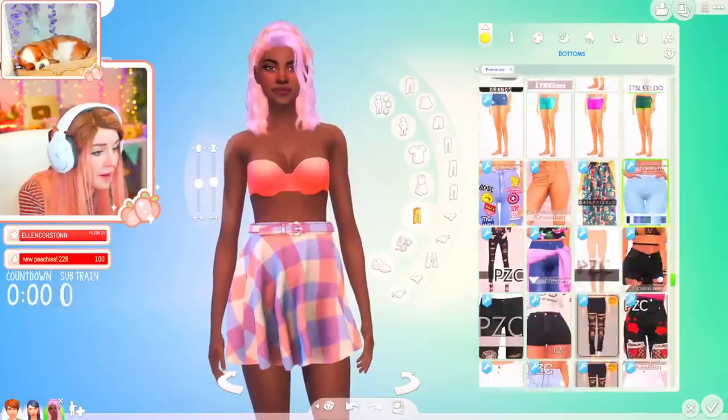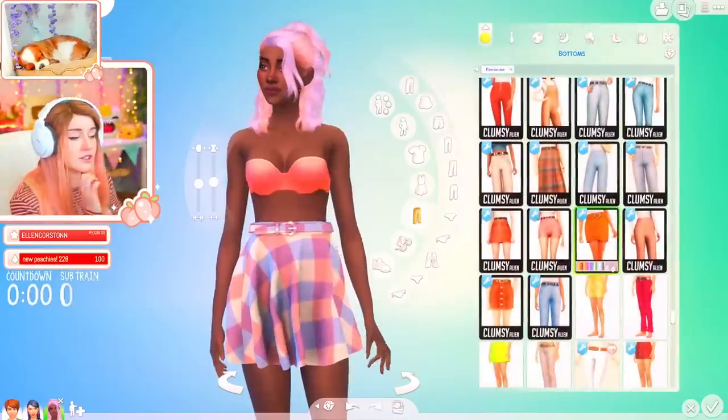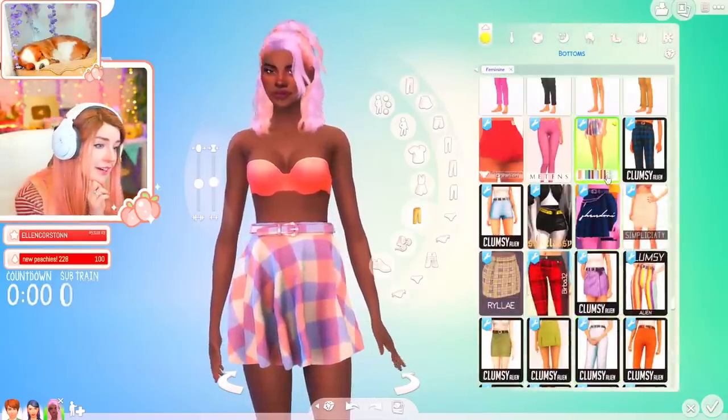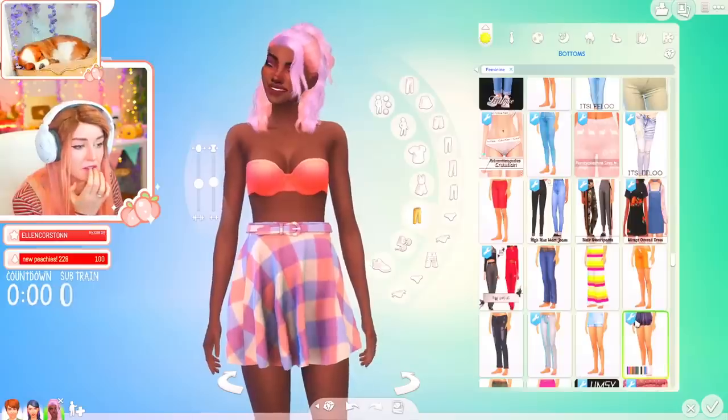Who is this skirt by? I actually don't know. I downloaded it quite recently. Yeah, I can't tell who it's from. I was looking at Slay Classy stuff when I got it though, if that's helpful.